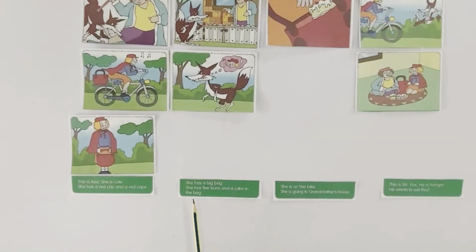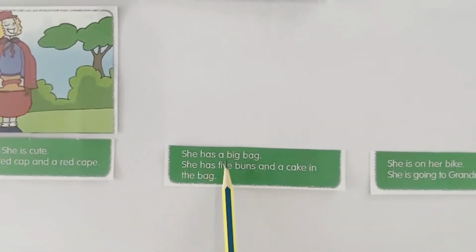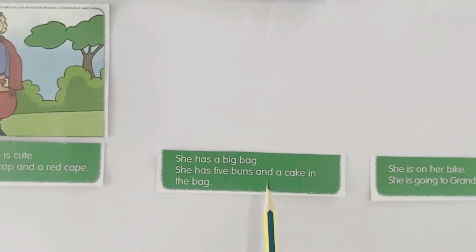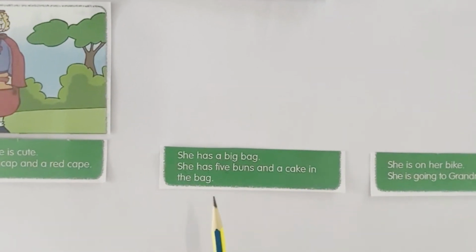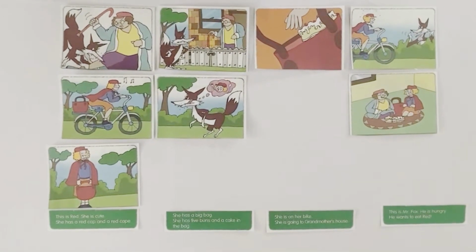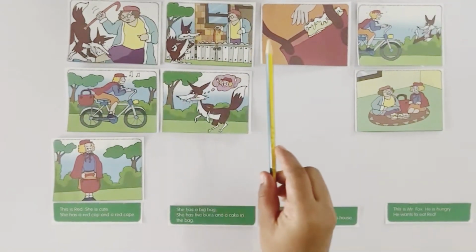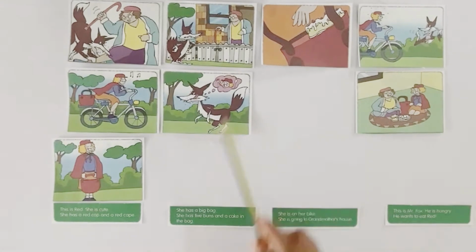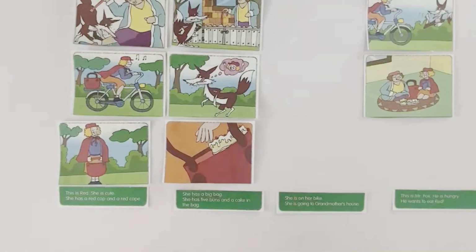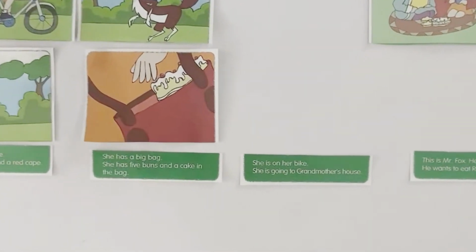Next, we have, she has a big bag. She has 5 buns and a cake in the bag. Oh no, who can tell me what is the correct answer? Ding, da, da, ding. And correct, over here is the correct answer. Yes. So let's move to the next sentence.